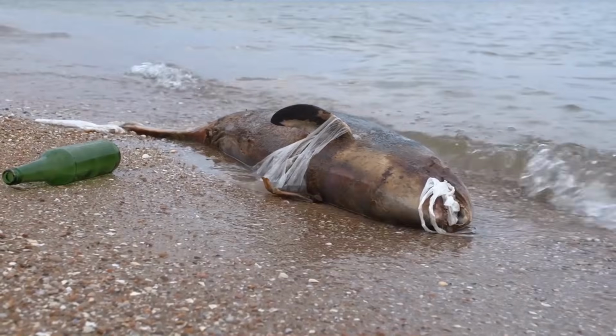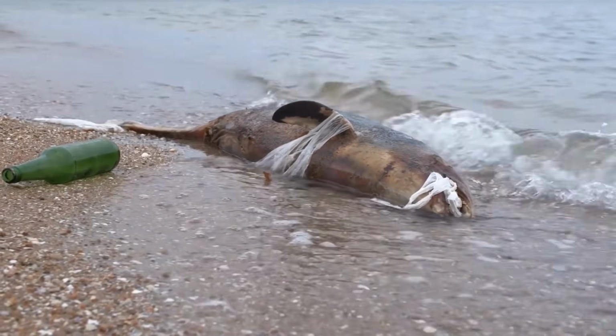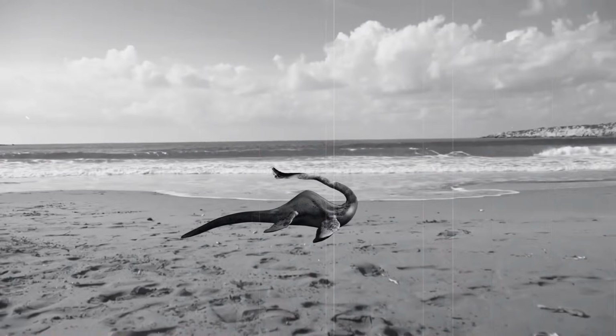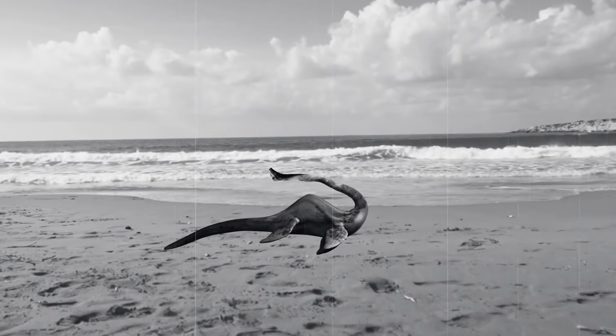Well, maybe not. According to the U.S. Fish and Wildlife Service, many fish resemble prehistoric monsters when they begin to decompose. This monster could have just been a fish, although its remains have yet to be identified.